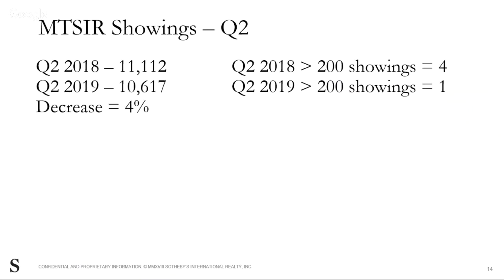So I broke out the showings as well. I presented on this in the first quarter. We actually had 9 days where we had over 200 showings in one day, which is incredible. This year that dropped down to 1. So we're not seeing that same huge weekend burst that we saw in the first quarter. I don't know if you guys are maybe seeing this in your open houses on the weekends. Oh yeah, okay. Where are you seeing 9? I see 4.